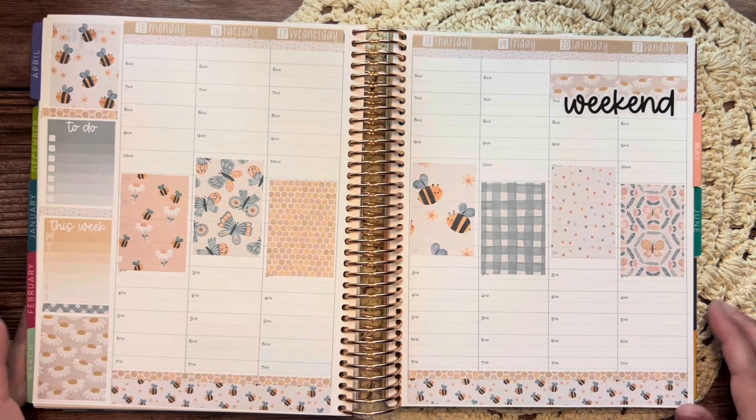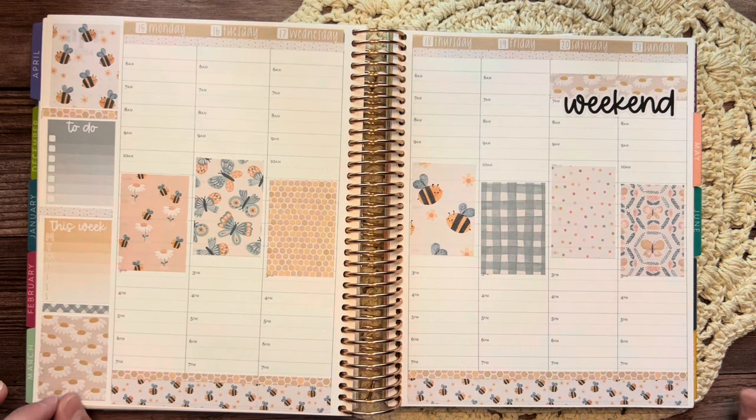All right, there's all the full boxes down. These are just like the cutest things I've ever seen. This is just so stinking cute.